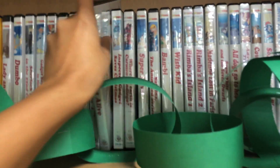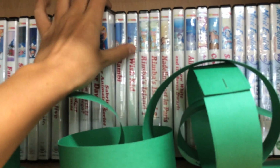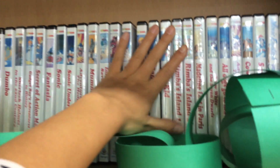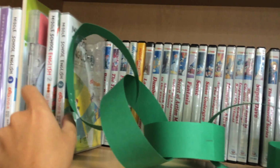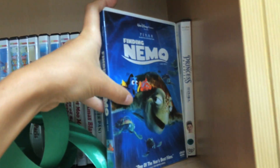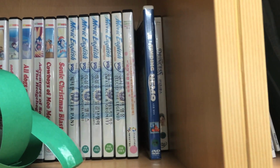So yeah, we also have these movies. However, we never watch these movies because that's what Netflix is for and YouTube, and I think students would rather watch stuff on there. And so yeah, we do have Finding Nemo though, so maybe we'll watch this like after finals or something if we have time. I don't know why it's so blurry on here.